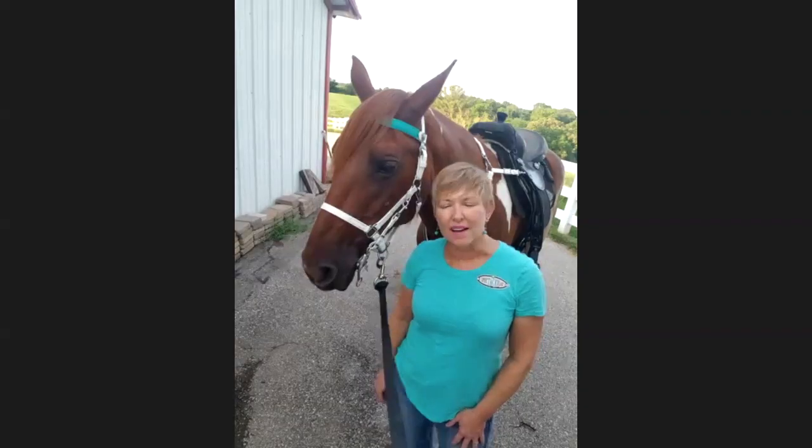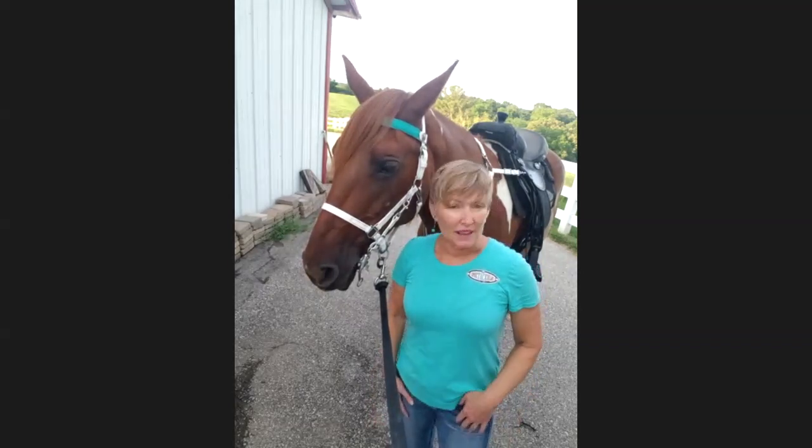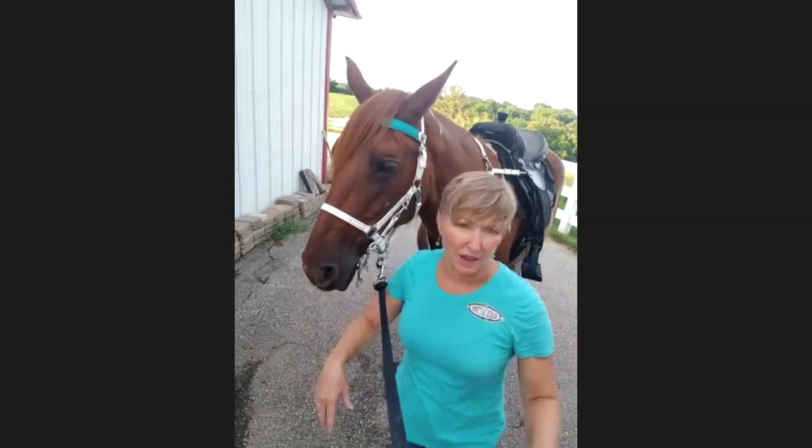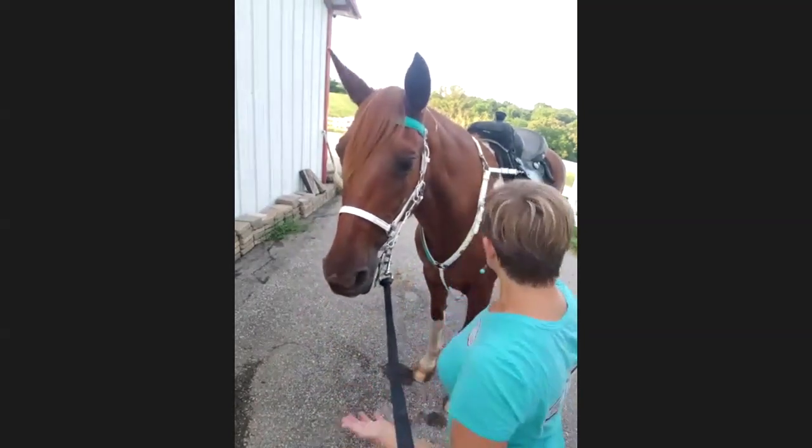Would you talk to us a little bit about, maybe we'll go over the headstall fitting on the next one, but I would like for you to talk to us about the rein length. Oh yeah, that is something so overlooked. We talk about saddles, saddle pads, everything else, but not that. And a couple of things, yes.